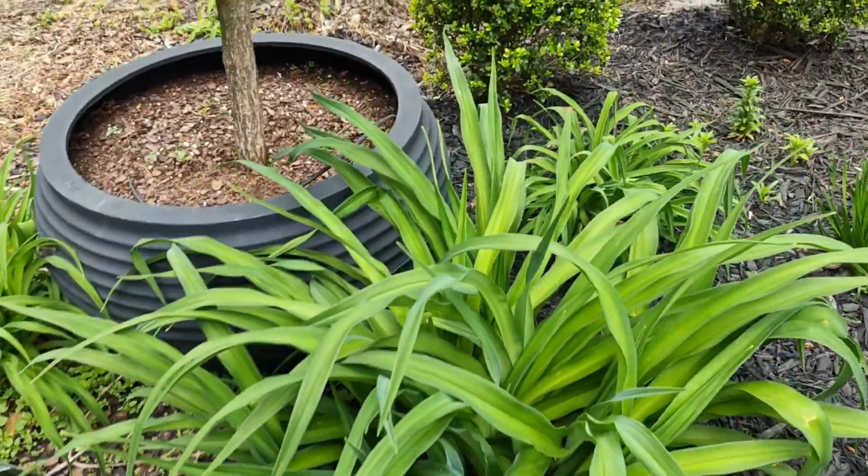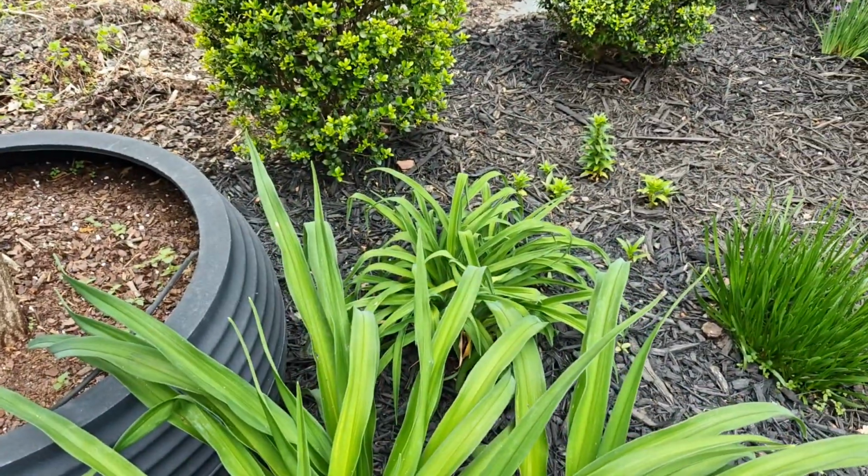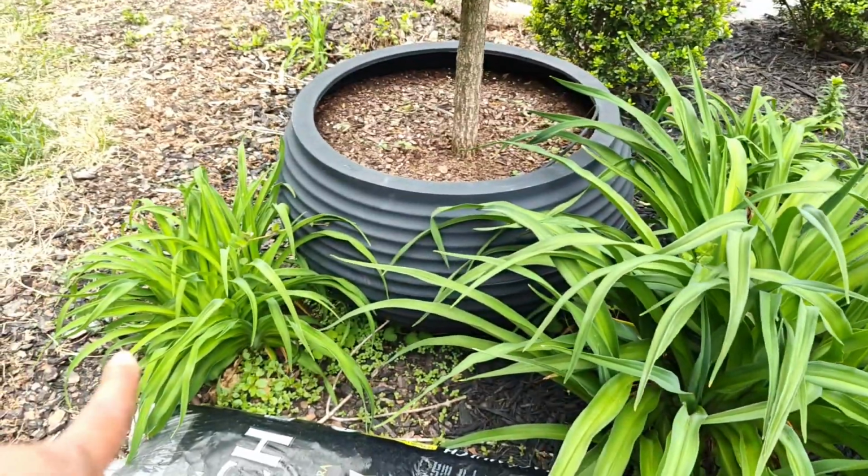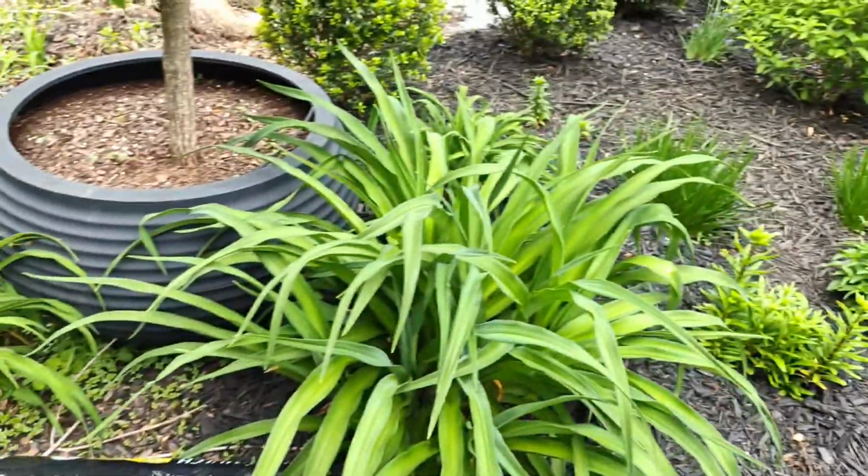I forget the name of this one, but this one right here is a little grapette. Blooms a nice deep purple. And then I think this one right here is a grapette as well. So I'm still working on completing my curve.